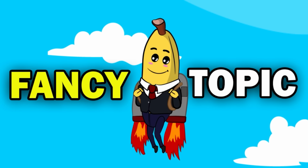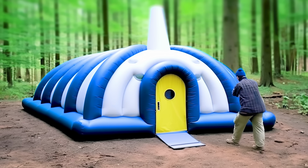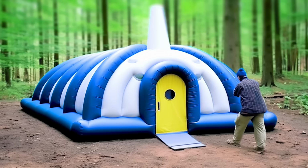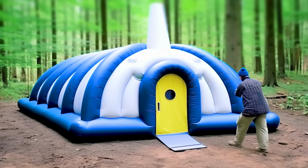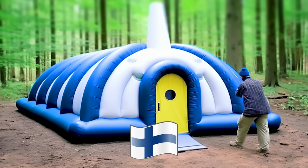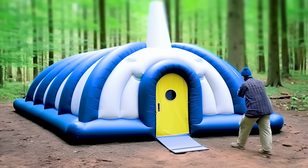Now it's time for the fancy topic. Take a look at this picture. You'd be forgiven if your jaw hit the floor when you saw this inflatable mansion of sorts that the picture's trying to depict. According to the story that comes along with it, a company in Finland was trying to make a giant inflatable tent, and this is what they came up with.